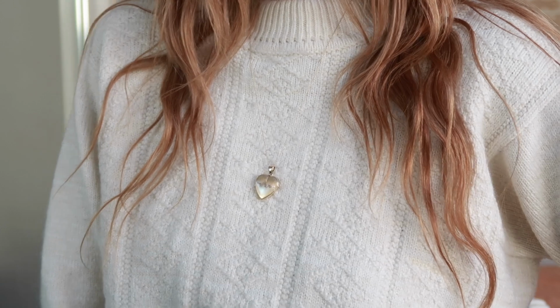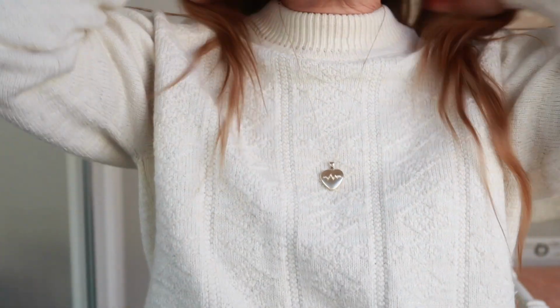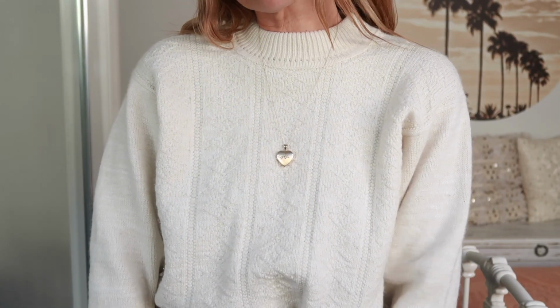I absolutely love it, and I think with my gold heart locket, it's just gorgeous. This is me, and I cannot believe that someone parted with this. I'm so in love with it. I love this ribbed high neckline and the ribbed cuff, and it's just beautiful.